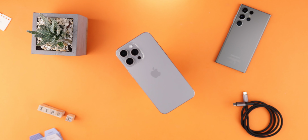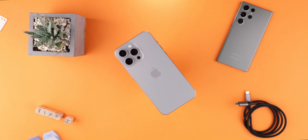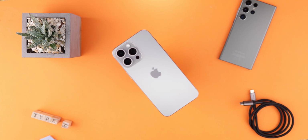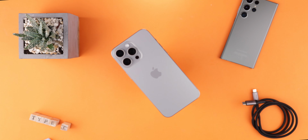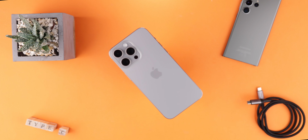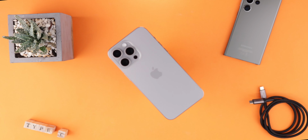And the best thing about this phone, in my opinion, USB Type-C at the bottom. This USB Type-C can support up to 10 gigabits per second speed, and it can support 27 watts of charging speed, and it's okay for this phone.